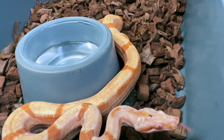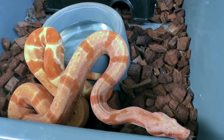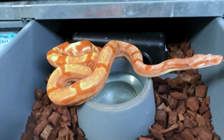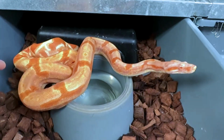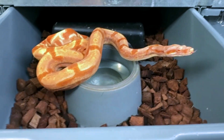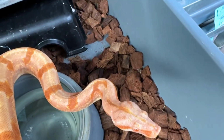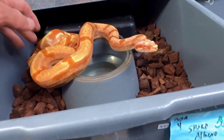I might let a couple of these go. I've just been holding them back because they keep getting better and better and better. Here's one of the bluest of the blues that I have, the most saturated. You see that? There's not a single piece of this snake that's not saturated with this bluish purple. His head is much more blue, as you can see. And the whole body is just gorgeous.